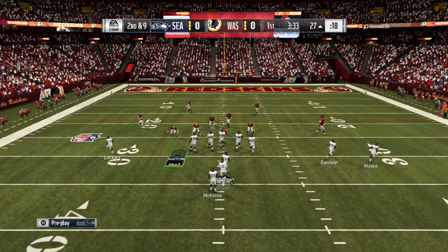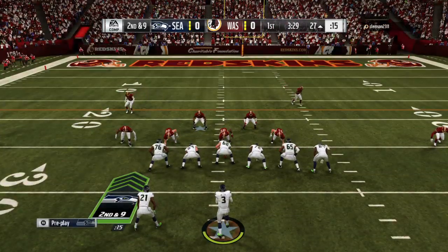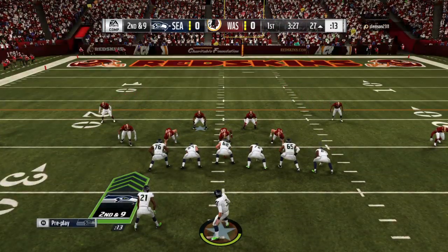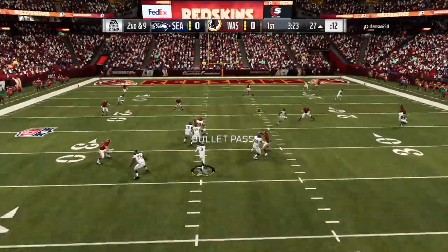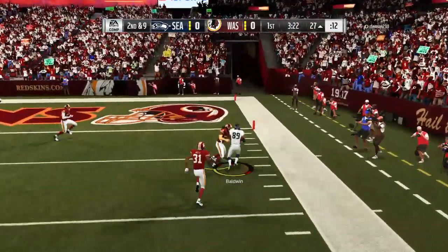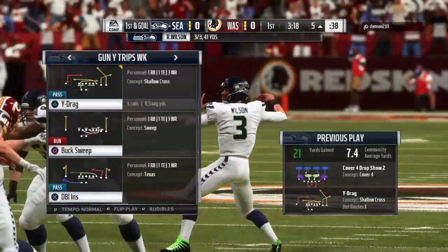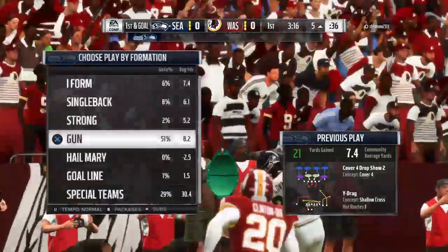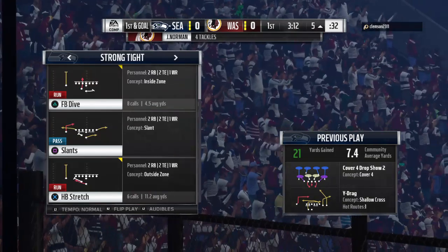Spread left. On second down, here's Wilson. This will be caught inside the 10. And he gets it all the way down inside the 10 and mark him at the 5. And a nice gain of 21 yards.